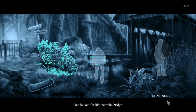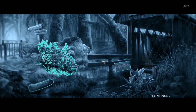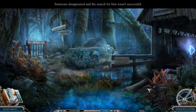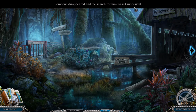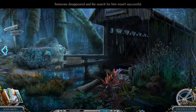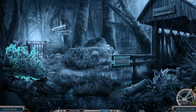What the hell? All right, then I didn't read it. Sorry, I was all up in what was going on up there. Then they went to Willowsville, but I wasn't finished. Someone disappeared and the search for him was not successful. All right, and that's how that goes. I don't know if I like that. I guess we gotta get used to it.